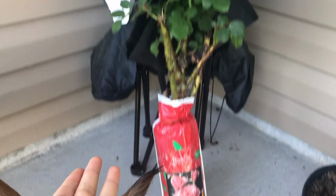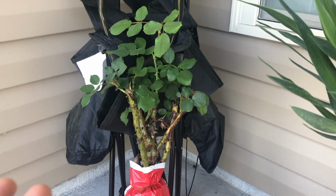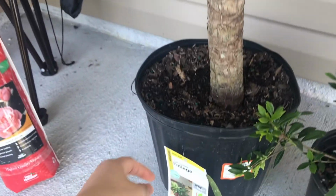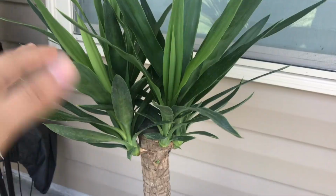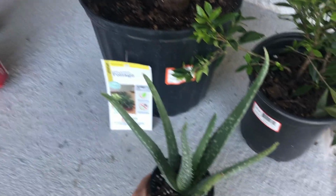Okay, so our first plant here is a pink rose bush. I think the shade is called Queen Elizabeth, or the type, I'm not sure. It says Queen Elizabeth on there and it was the last pink one, so I felt like it was meant to be. Next one here we have is this little palm tree looking plant. It's called a foliage. I don't know. That's what it says. And this is the one I want to buy a woven basket for, just one of those brown ones that looks so cute and Pinterest-y.